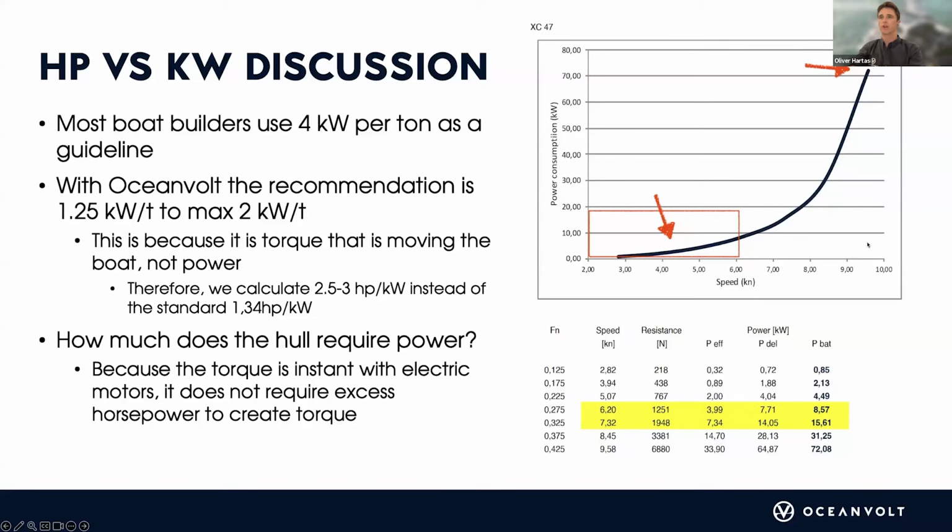So if people want to be motoring at 10 knots, then you're better off with a diesel, because when you're using a diesel at the top end of its rev range, that's where you have the torque and the power. So top speed is better for diesel, but electric is better for low down torque.